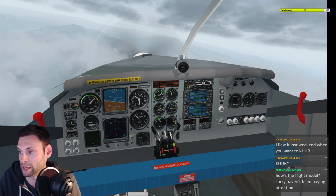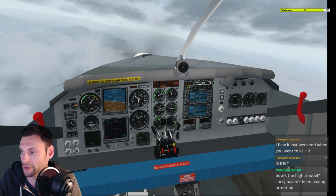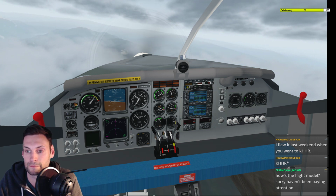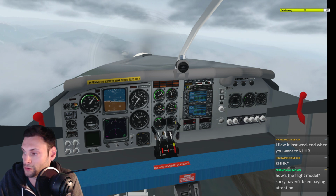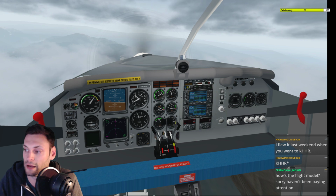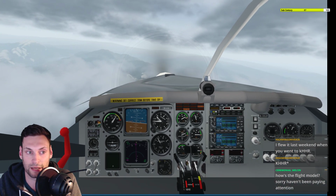I flew it last weekend when you went to... Were you in Zero Mike Gecko? Oh, that's right. Yeah, you did. That's when you did all the maneuvers out there. How's the flight model? Sorry, haven't been paying attention. Ceremonial Melon, the flight model seems to be okay.